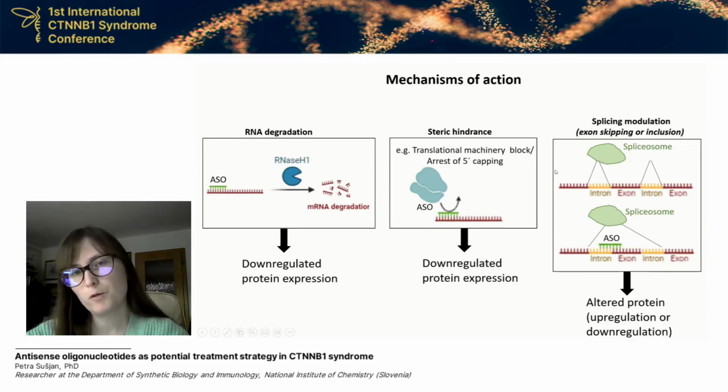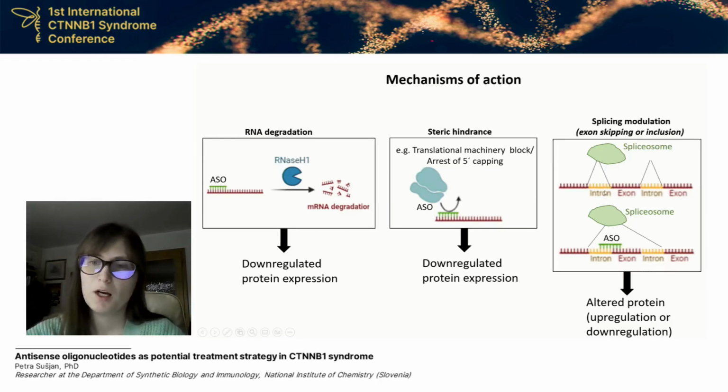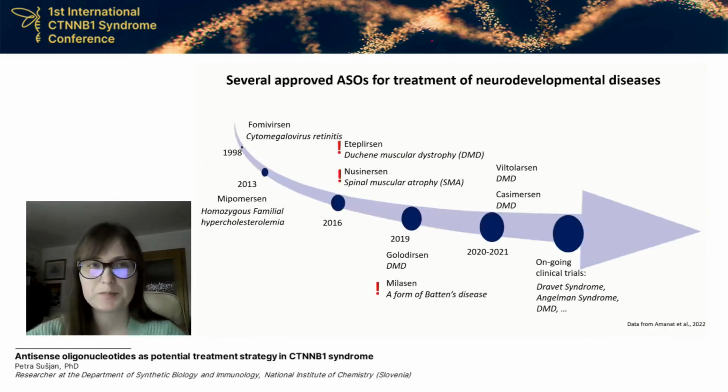But then one form of steric hindrance is also splicing modulation. Naturally, the spliceosome will attach to the exon-intron junctions and splice out the intron. However, if we cleverly position the ASO on these junctions, we are able to induce either exon skipping or exon inclusion, depending on what splicing motifs we are targeting. And this can then lead to altered protein, either upregulated or downregulated.